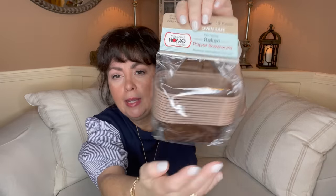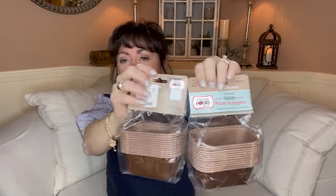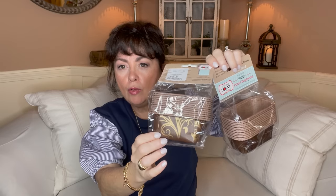As you know, HomeGoods has a lot of stuff in there, not only decor, but other items. So I saw these Italian paper bakeware. You get 12 pieces, and they were $2.99. So I got two of these, and I thought, how nice if you want to bake just a small loaf pan of something, and then you could give it to a neighbor or friends or whatever. So you cannot beat that.